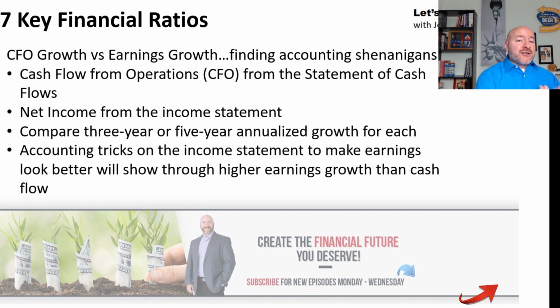But yeah, if you see that trend where earnings are growing much faster than actual cash flow, something's wrong. And you don't have to be a financial Sherlock Holmes. You don't have to find what actually they're doing, the scams they're trying to pull. Just generally avoid the company. There's obviously something wrong there.